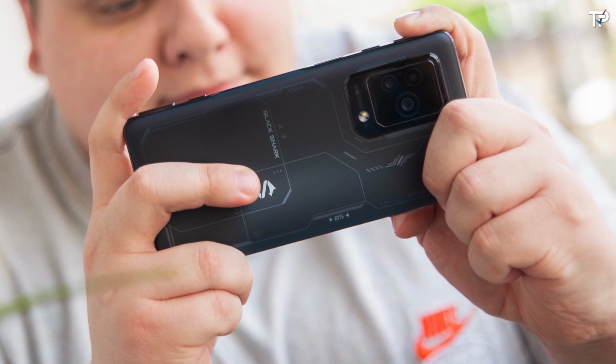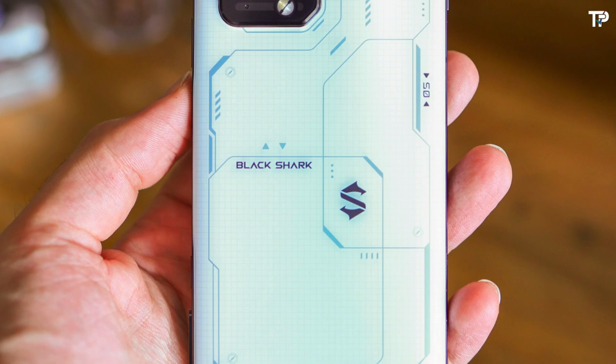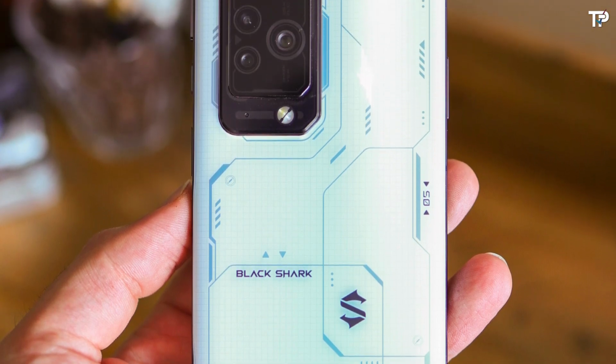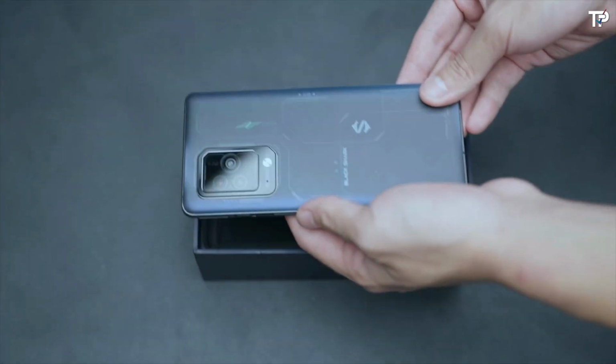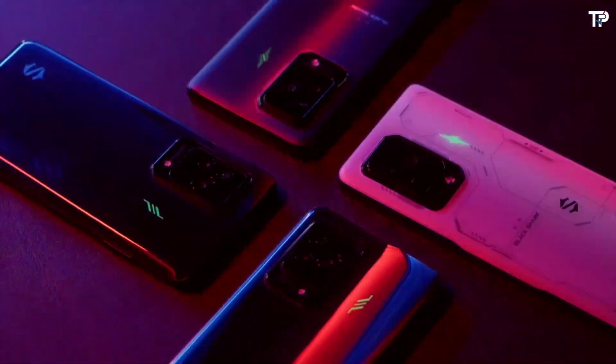While it gets rather hot and battery life could be a little better, the Black Shark 5 Pro is a potent gaming system that's perfectly suited for gaming on the move. You can certainly find better gaming phones in 2025, but if you're after a Xiaomi-branded gaming phone specifically, then the Black Shark 5 Pro is a worthy choice.